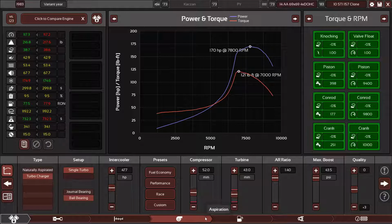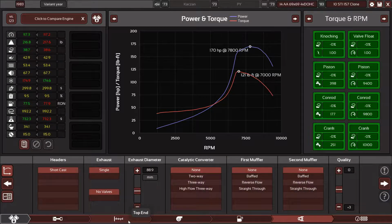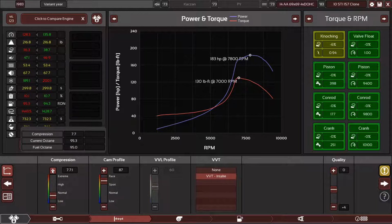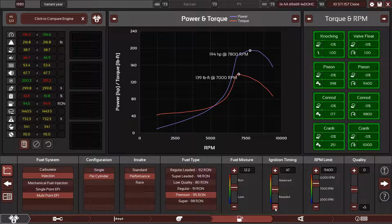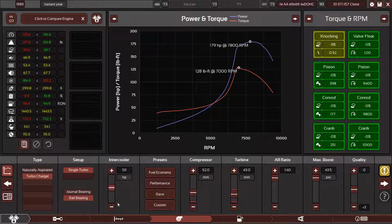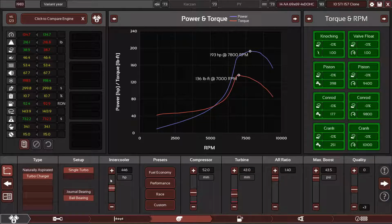That's giving us 170 horsepower. Alright. Boost the compression all the way up to 95. We'll retard the timing. Make sure this is going to work for the intercooler. Let's bump this down to... Alright, the intercooler doesn't need to be any bigger. Compressor's already as big as it's going to get. And boost the turbine just a hair.